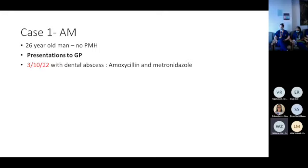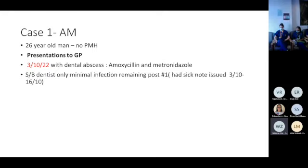Firstly, on the 3rd of October with a dental abscess. I think it was slightly before that actually, but a dental abscess, and he was given amoxicillin and metronidazole. He was then seen a few days later. There was only minimal infection remaining after his first lot of antibiotics, and he was given a sick note by his GP at the same time.